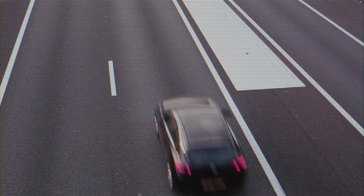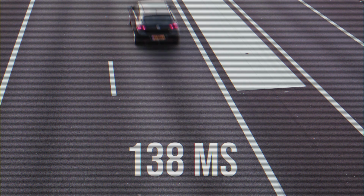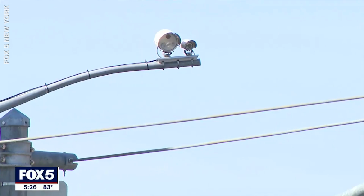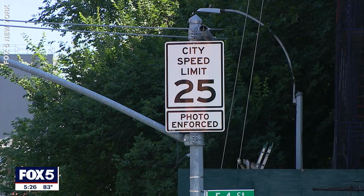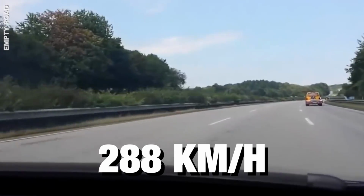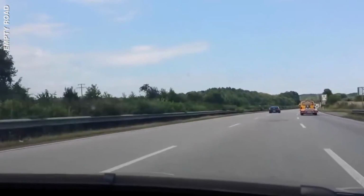All right, so let's say that our camera covers a distance of 20 meters. After the first photo was taken, you'd have a quarter of a second to cover 20 meters and escape the second camera. That would be around 288 kilometers an hour. Bear in mind, for that zone, this speed would be like double, triple, or even quadruple the speed limit. So for this specific radar, 288 kilometers an hour is all it takes to beat that second camera. And in some countries, that might be all it takes to not get flashed.